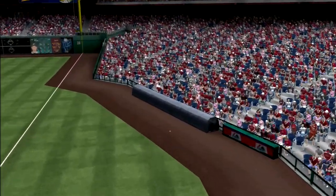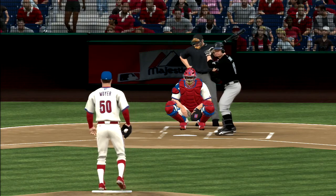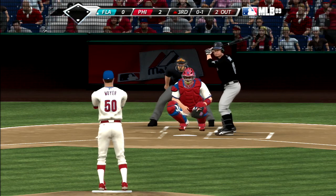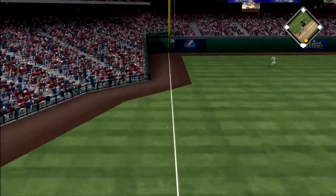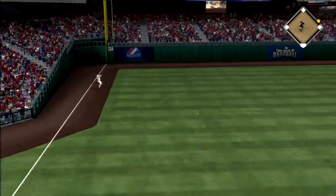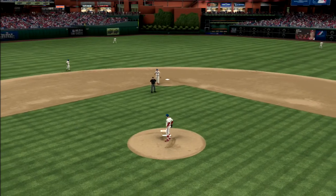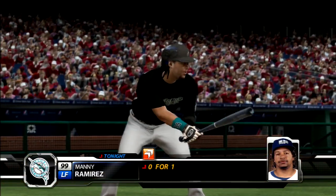Now a swing and a ball grounded fouled off to the right side. Now a ball hit sharply down the line at third. Base hit. Manny Ramirez will dig in here. He flew out his first time around.